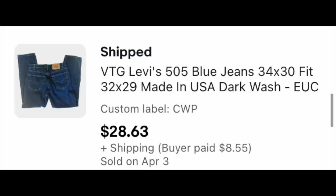Levi's 505 jeans. 505s, not fancy, but these were made in the USA 505s, and those are a little bit more desirable. They will sell pretty much all the time at about $30, and that's what we got. I actually sent out an offer because I saw I had a watcher, and I thought, you know what? I want to make sure that we get these things moved out quickly because I picked these up this last weekend, and they moved quick. They took 5% off and bought it, $28.63 plus shipping.